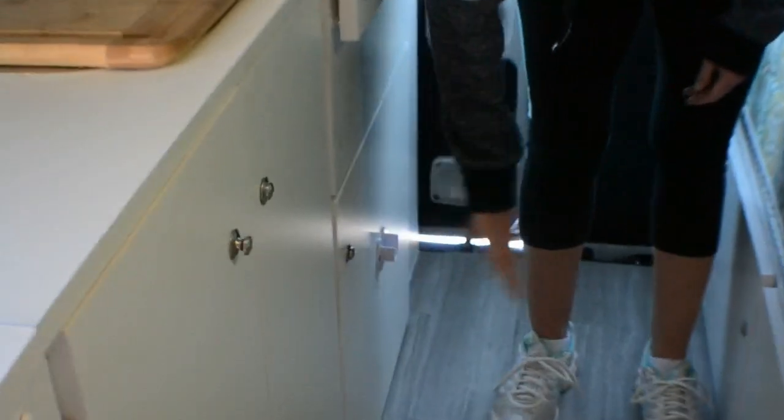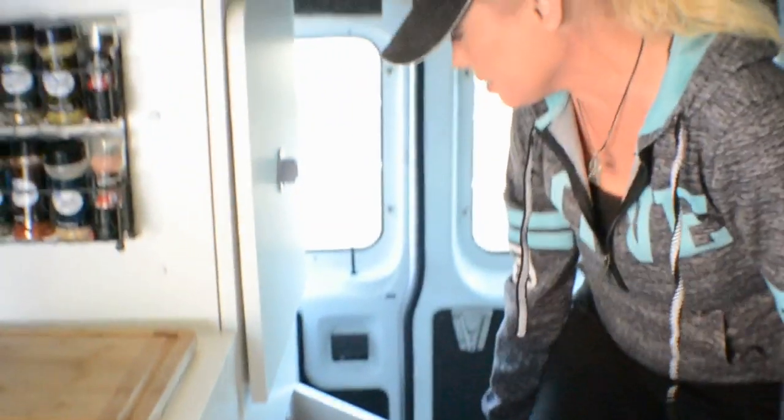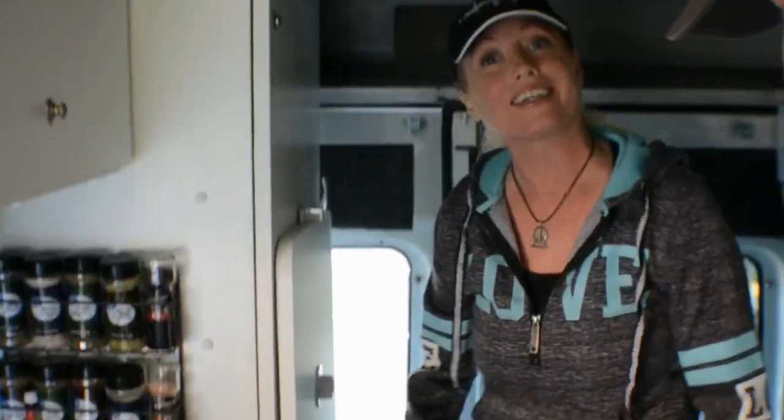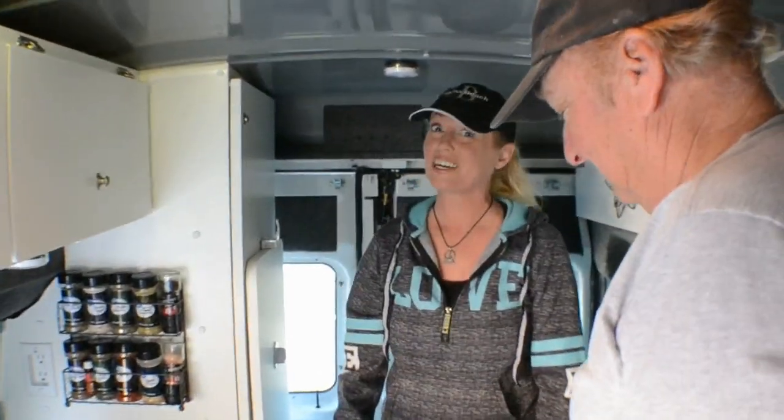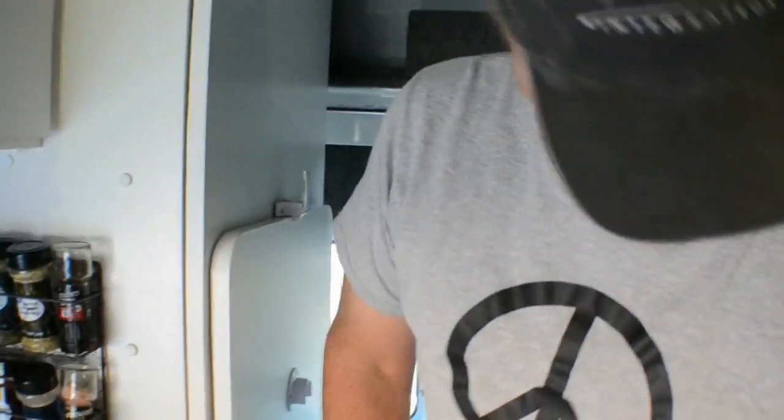I have a battery bank and an inverter. And actually, I'm gonna have Eric step in here and talk about that because I don't know the specs on things. I just know that it works, and I'm very happy it does. So this is kind of stuff that you'll see. We decided to do as big a battery as possible.